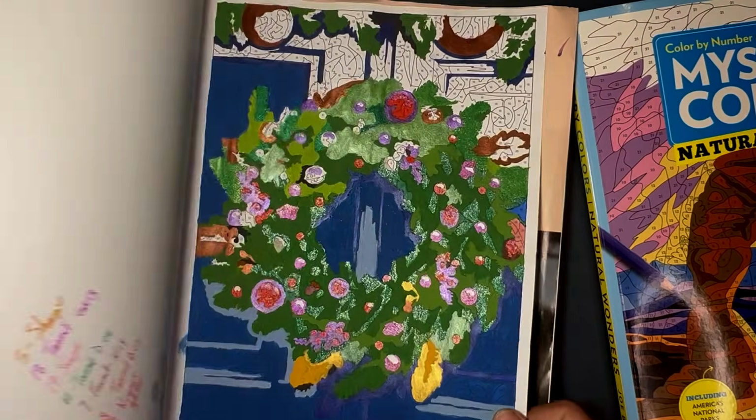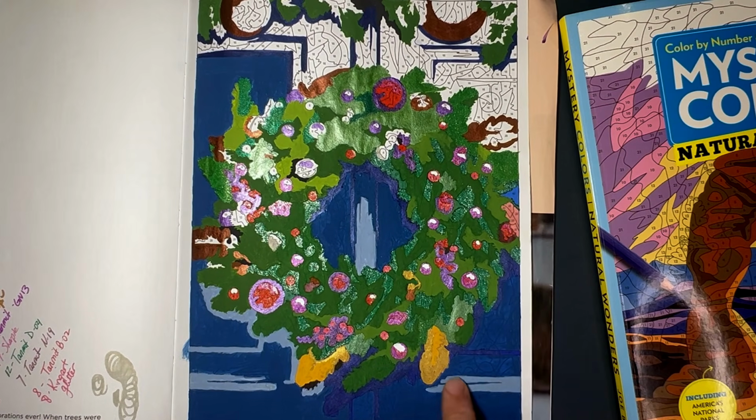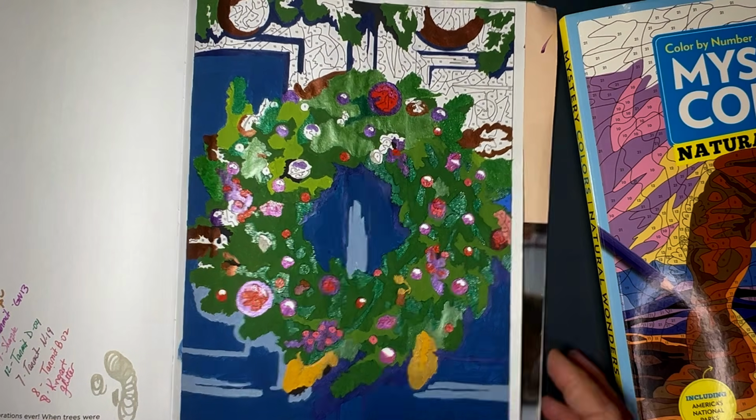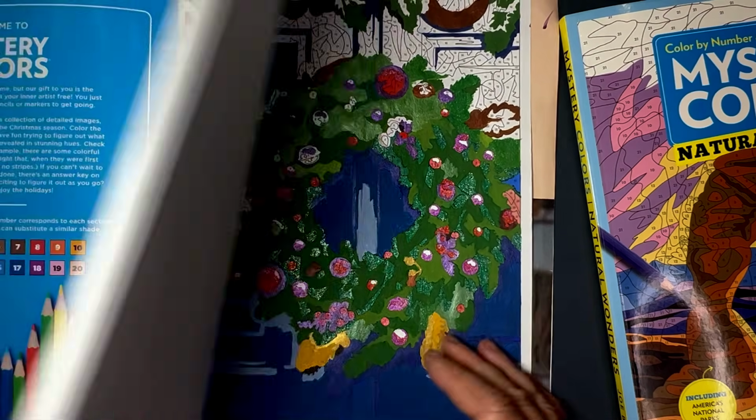I have one in here I have not finished that was in acrylic. This is where I was first trying to use acrylic and I was struggling with it. I did get disillusioned, was not even really thrilled with the picture, so just kind of dropped it. But this was my first foray.